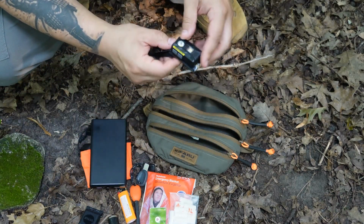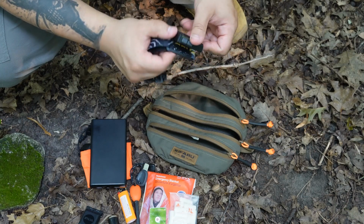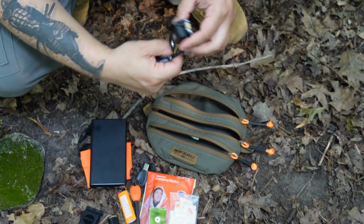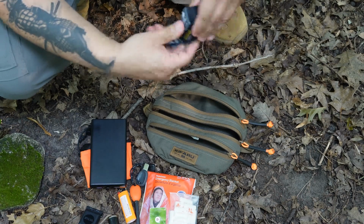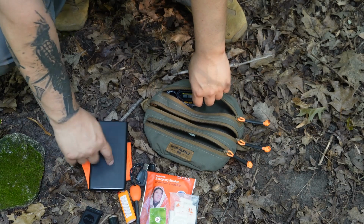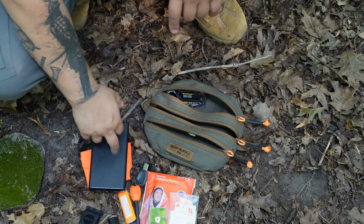This one's really, really compact, and it charges off of USB, so I can just throw an extra charging cord in my pack to charge that if needed off of my RAVPower brick here. So that's just a quick run through of what I have in my pack as my outdoor essentials, or my essential gear for the outdoors.